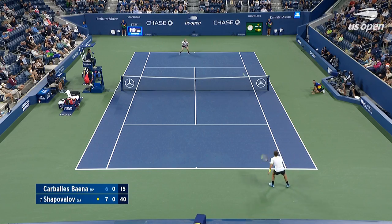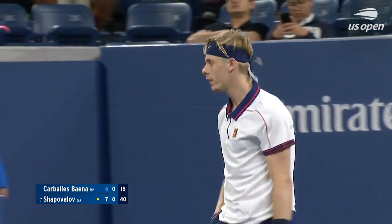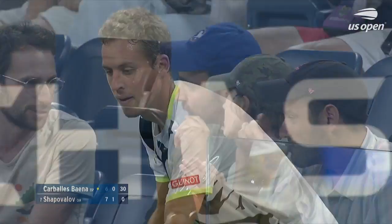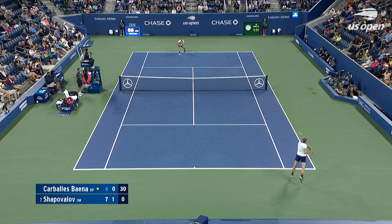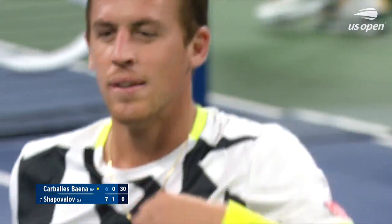Game. A little bit about this, how the first set is such a key. There's a little bit of tension there. Might be a tell. That's clean. That's a sweet-looking shot.